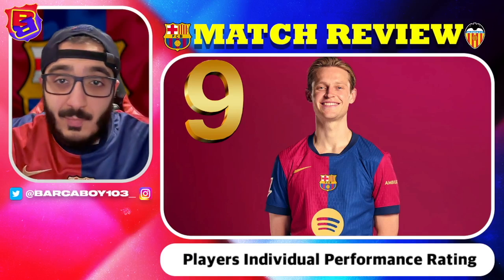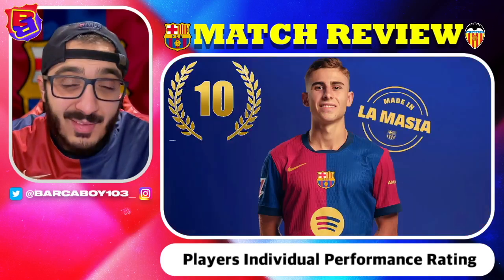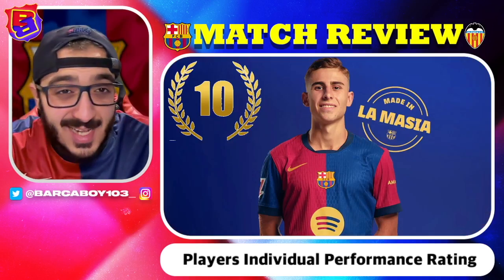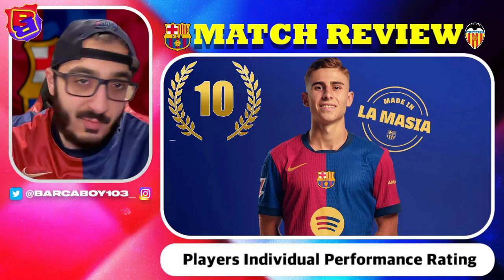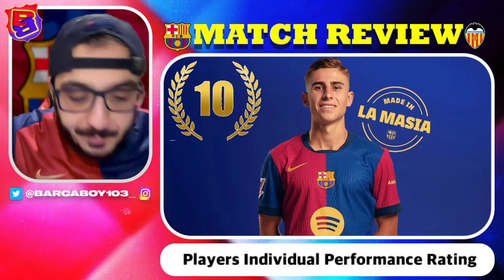The final midfielder definitely performed better than Frenkie, and he was the man of the match, and it was Fermin Lopez. I've given him a perfect 10 out of 10 rating. This is, of course, Fermin Lopez's best game in a Barca shirt. 2 goals, 2 assists, 4 goal contributions out of the 7. It's just world class. But here is the kicker.